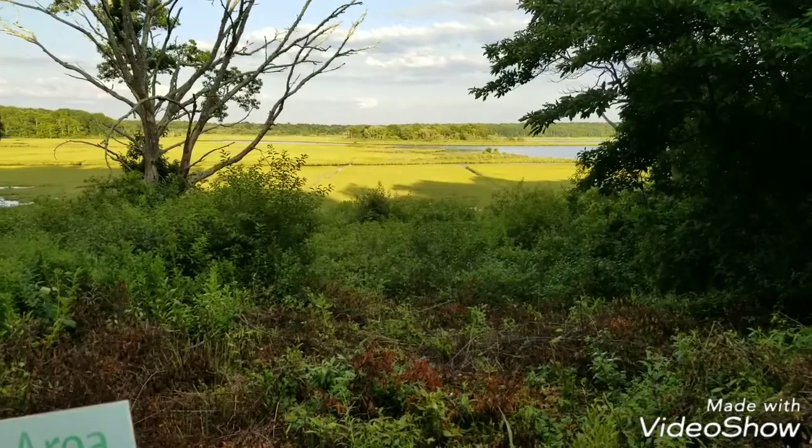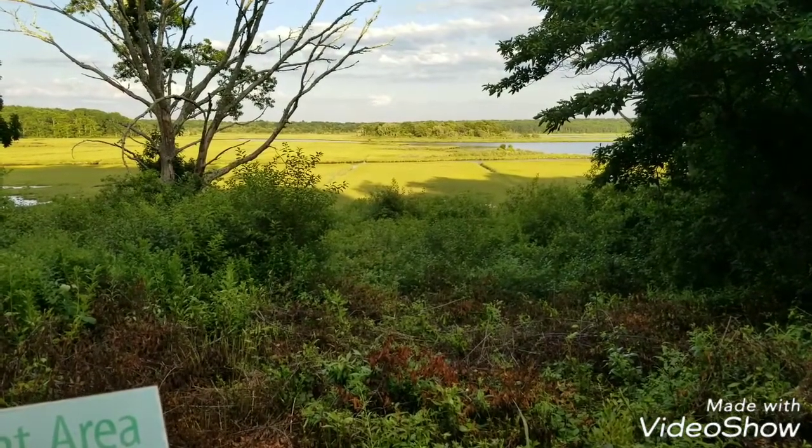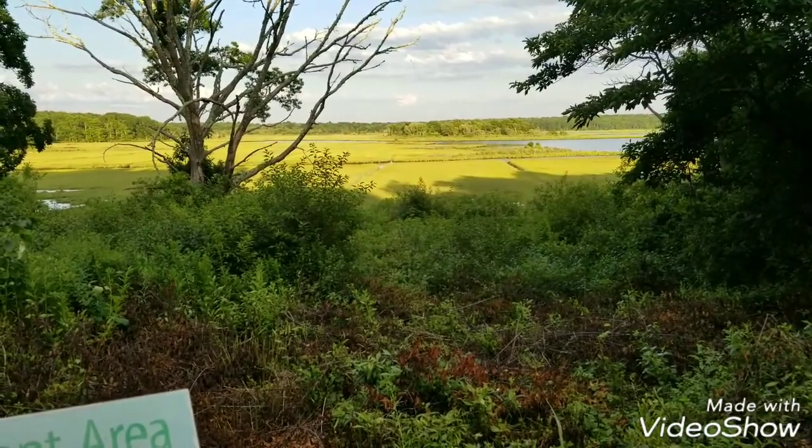Is at Barn Island Wildlife Management Area. It's in Stonington, Connecticut. And it is a wildlife area that was instituted some time ago.